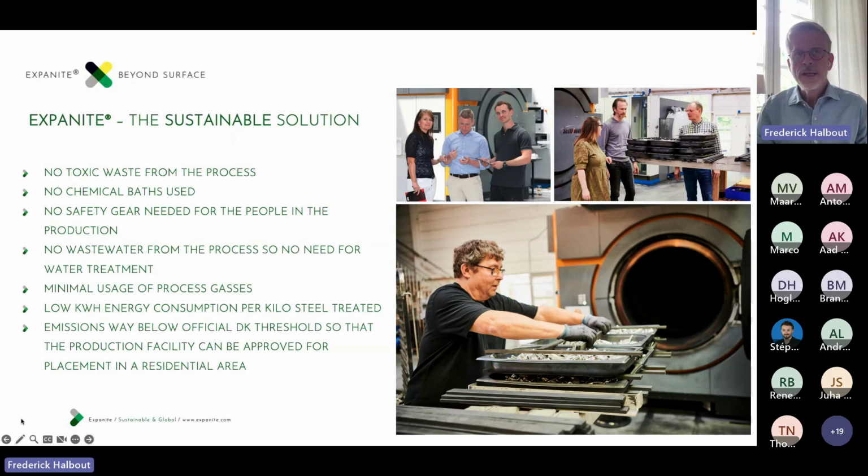It's clean, in the sense that the parts that we put into our furnaces come out just as clean as they were before. There is no post-cleaning needed whatsoever of the parts. So we cannot really say exactly at this point what we do, but we can say what we don't do. We have no toxic waste from the process. No chemical baths are used, meaning that we don't have any wastewater to handle or any chemicals to handle and destroy afterwards.